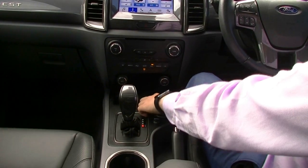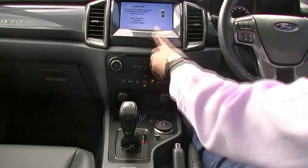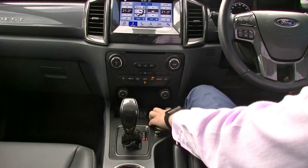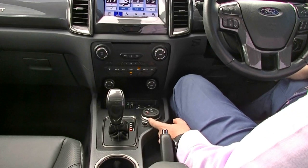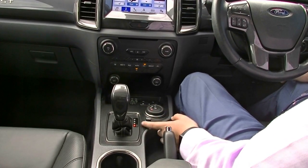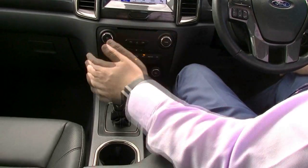You got your reverse parking sensors off button. You do have your parking assist, which will come up on your screen. Your traction control off, your diff lock, your four-wheel drive low button. You got your all-terrain selector here, so you can change what sort of terrain you're driving on, and you do have your Red Arc Tow Pro Elite fitted to this car as well.